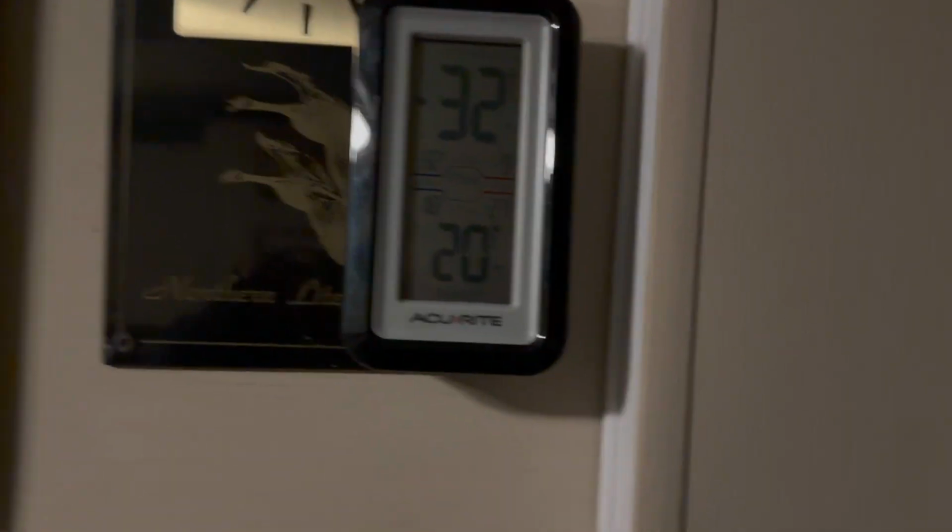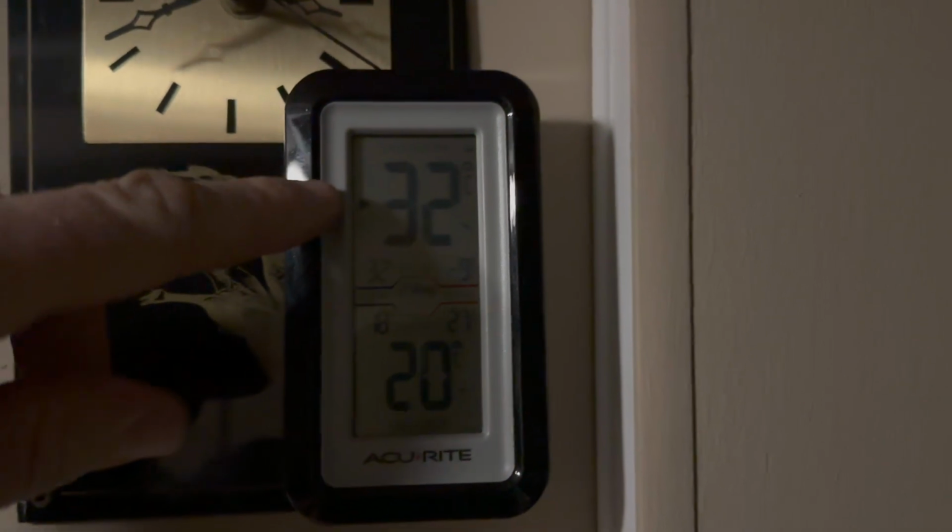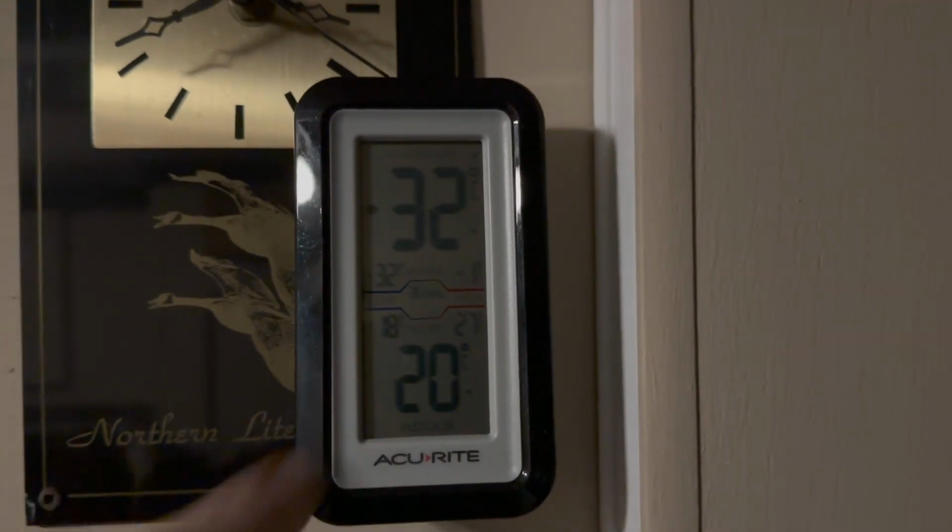Honestly, so cold, I'm kind of scared to shut my truck off, but I'm going to have to eventually. And there it is. My first night of -30. Let's try this out. Well, there's a lot of creaks, but it's warm in here. So I'll show you what the temperature is in here and what the temperature is outside. So it's -32 outside and plus 20 inside.